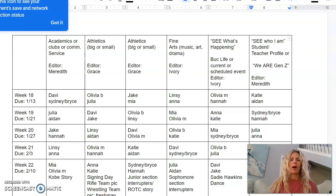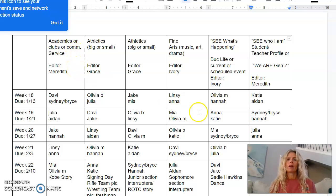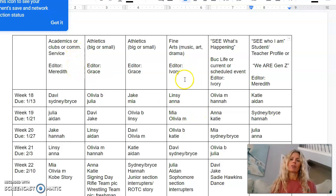So anyway, basically what I was getting at is that my editors are only looking at certain types of stories each week that they're assigned to. So it minimizes them having to edit a bunch of stuff at one time and fight over who's going to edit what, and it's consistent. So if I have a question about an academic story or a club story or whatever, I know to go to Meredith. Fine arts or whatever, I know to go to Ivory. Obviously this changes as staff members change, but whoever my editors are each year, that's the responsibility they have.